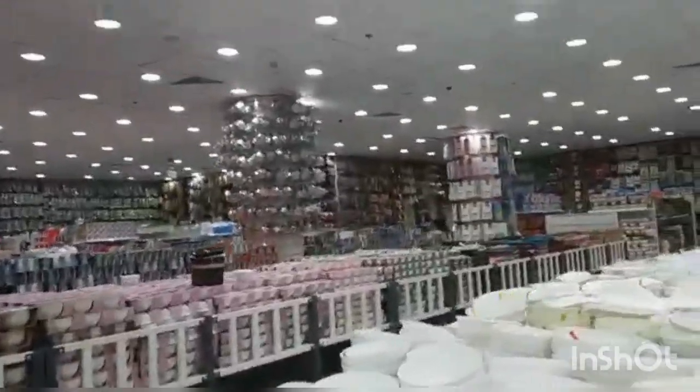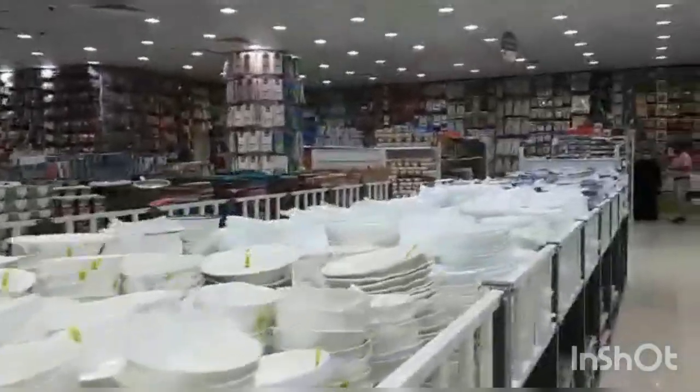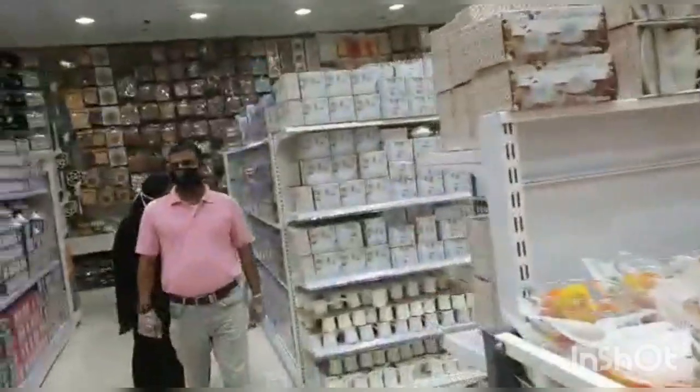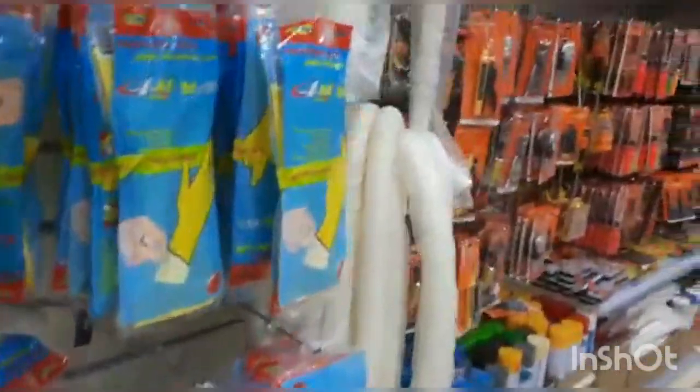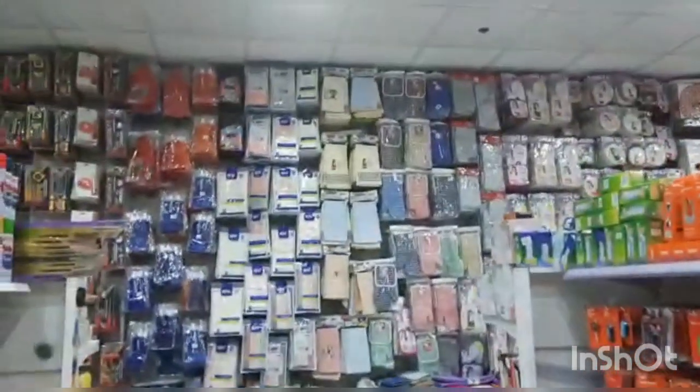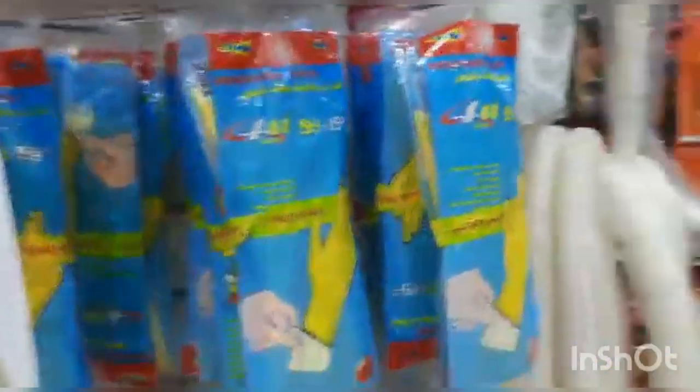Okay, this is a crockery section, which we are seeing now. Looks good and neat. The quality is also okay. Not that bad. That's nice. As you can see, the outlook of overall place, it's very neat.